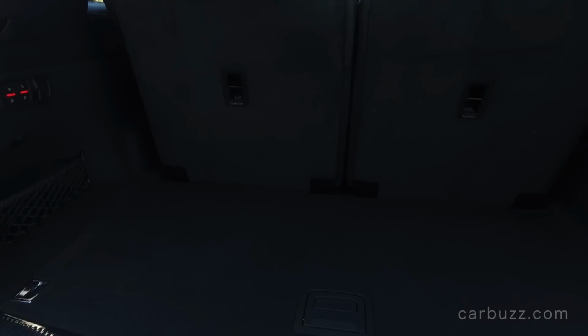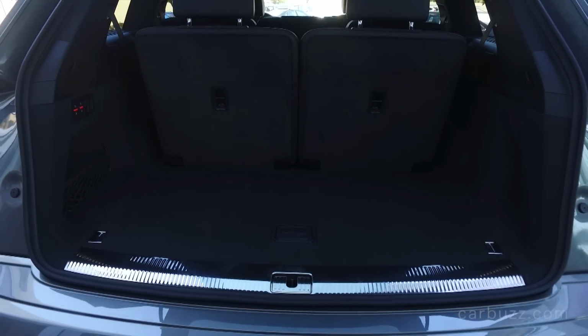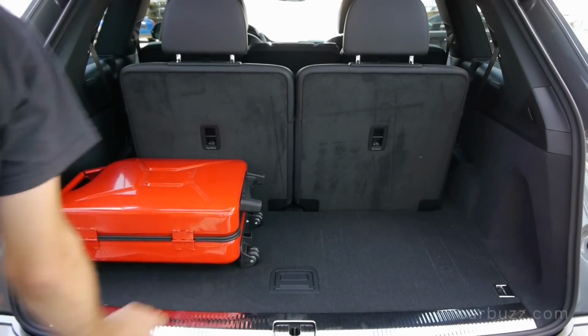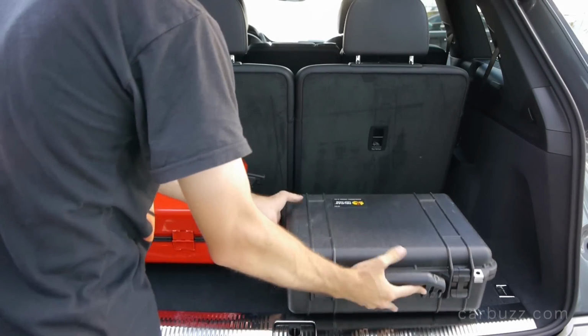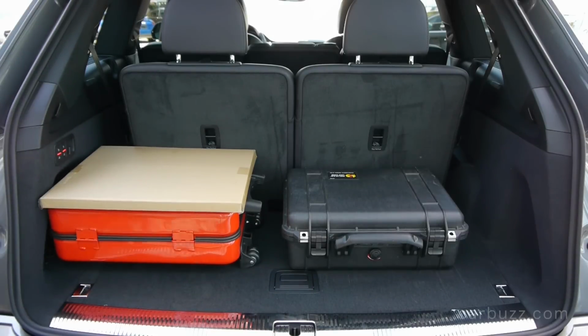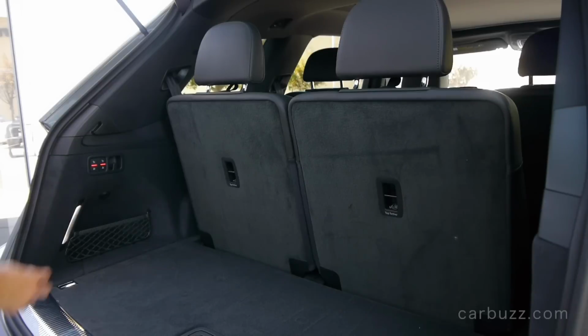Right. And then once you fold down the third row seats, which I think most people are going to be doing, you're going to have so much space in this thing. Again, it depends. If you've got a family of four or five kids, you have it permanently up. Otherwise, you won't. Right here, this is 15 cubic feet of cargo room with the three rows all up. That's still pretty good. It's not bad, you can get a couple of big suitcases.